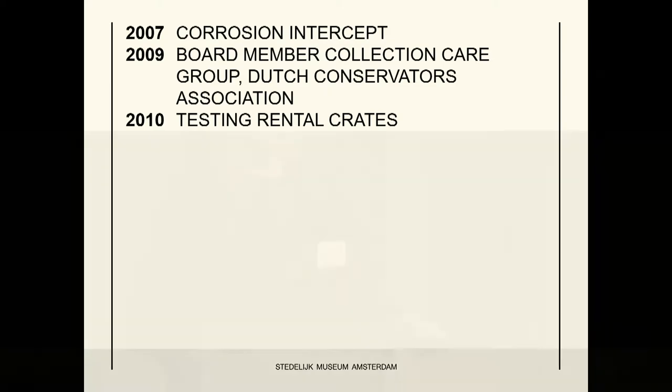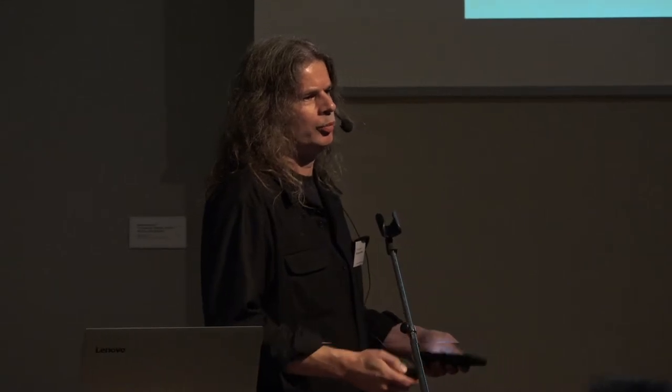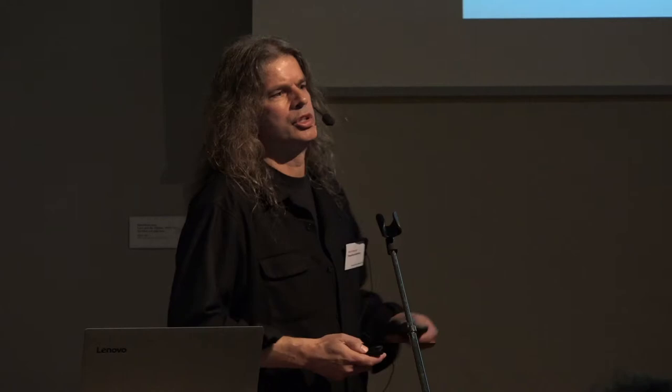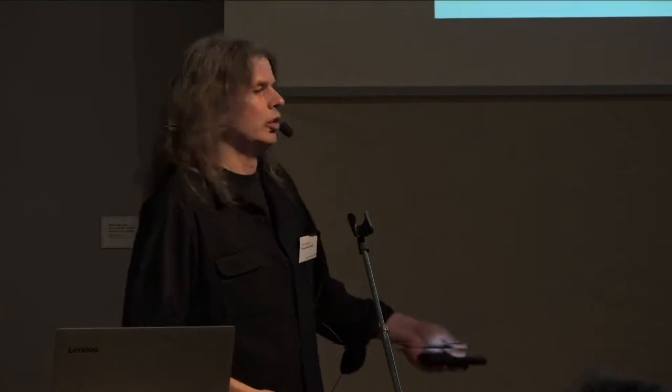We've got three shipping companies that we will use in our museum, and they've got their own crates. We've got Hazekamp also from Germany, who also has his own crates. So there was a new crate on the market, and we were thinking, what is the performance of that new crate? We knew the old ones, we thought, but the new one we didn't.